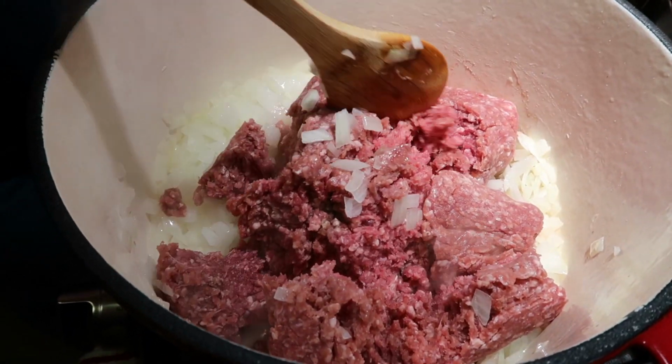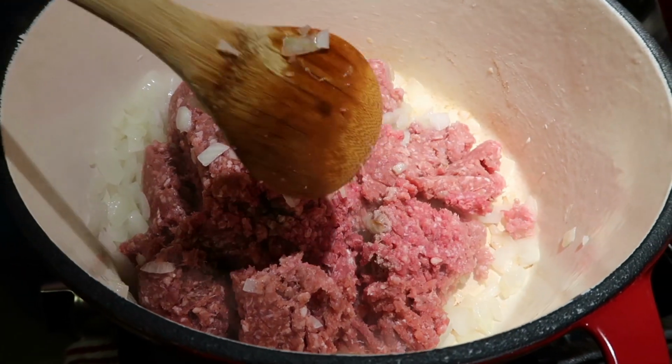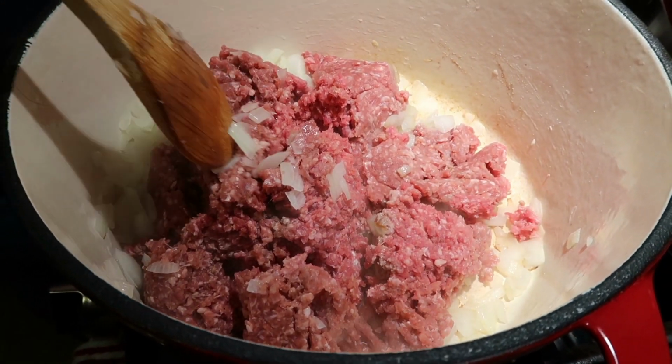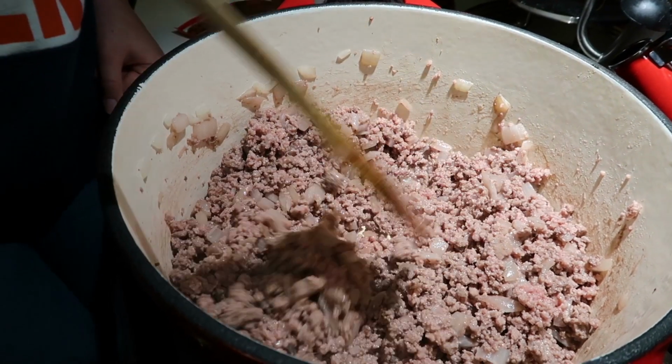So I've added the beef because the onions are starting to get a little translucent, and now we're gonna cook this until the ground beef is brown. There's a little bit of pink left in the ground beef, but that's okay, so it's gonna continue to cook.